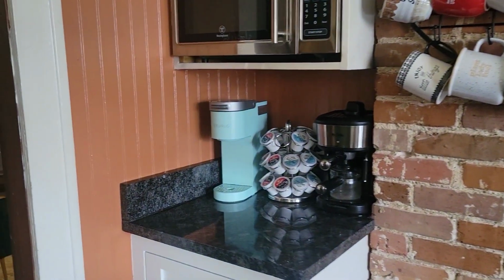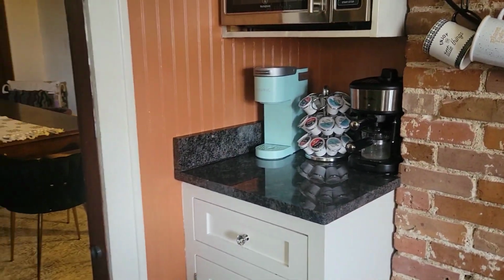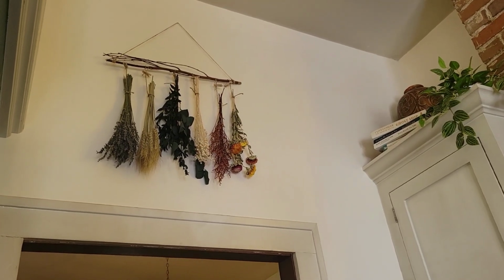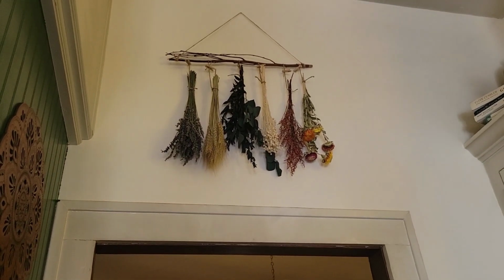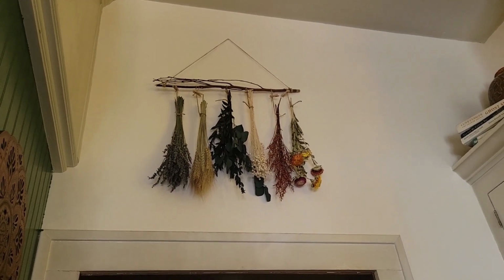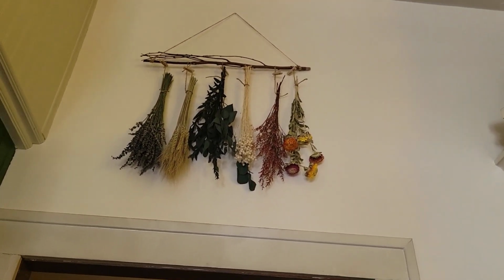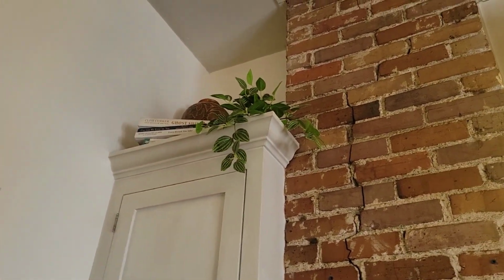And then over here, we've got our little mini Keurig and mini espresso machine with coffee. I really wanted to provide a lot of accent details around here because everything is so white in the upper half of the kitchen. So this is a flower dry hanging rack that I got on Amazon. That is an actual stick, and those are real flowers, and I could have totally done that myself. However, I really liked that it was just done for me, and it was really affordable. So that will just stay there all the time. And up here we've got a fake plant there on the edge, which also again is from Amazon.